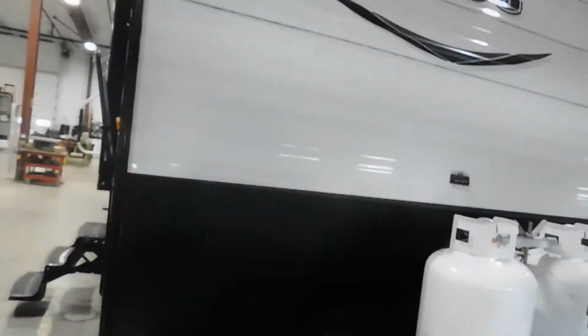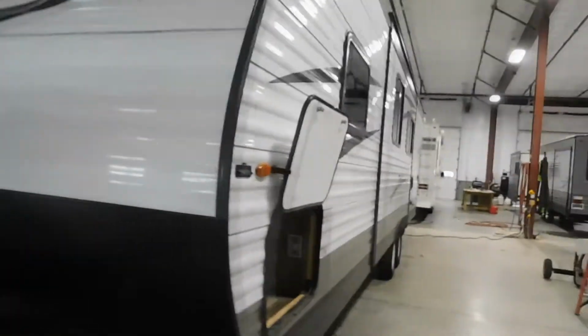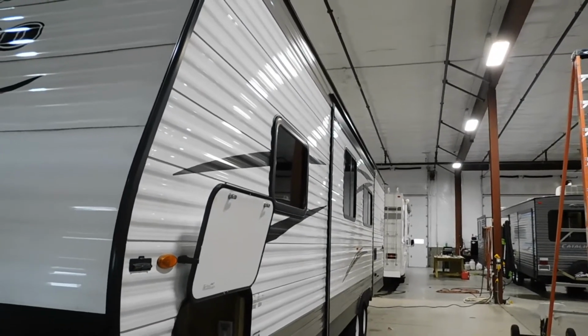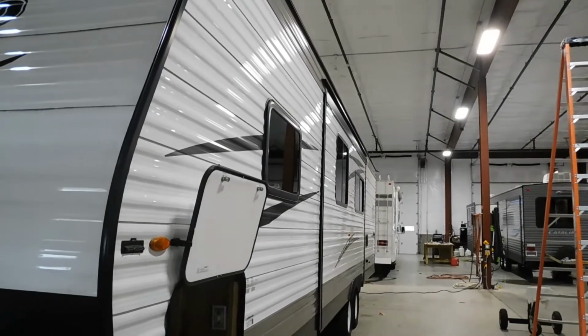Let's talk first about arriving at the campsite. I have your slide in right now. Once it's out, I want you to take a look at it and how much room you're going to need. You want to park accordingly so that you have plenty of room for that slide to come in and out unhindered, preferably with nothing hanging directly over top of it.